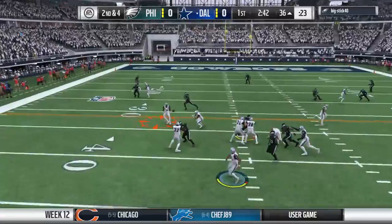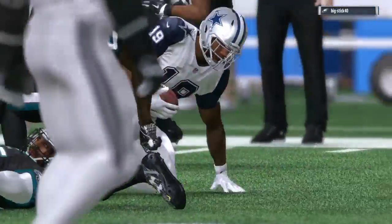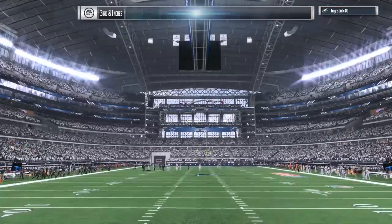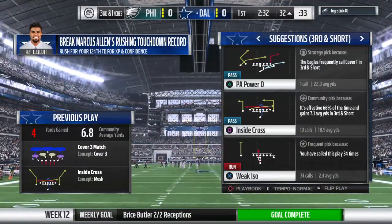Prescott now on 2nd down. It's a short one here, complete to his tight end. And he gets it down to the 32. A gain of 4 on the play, and they'll be faced with a 3rd and inches.